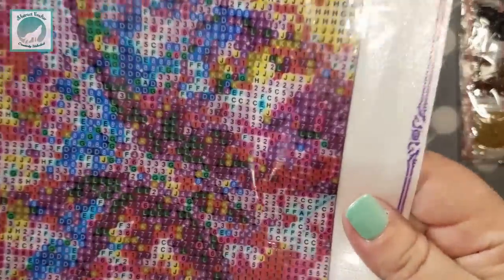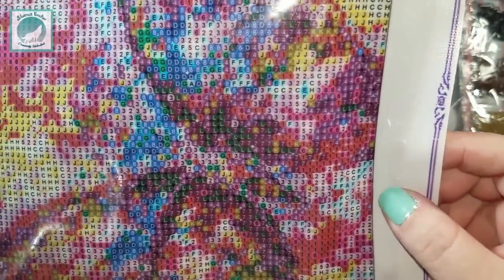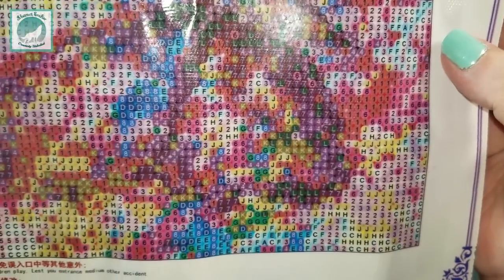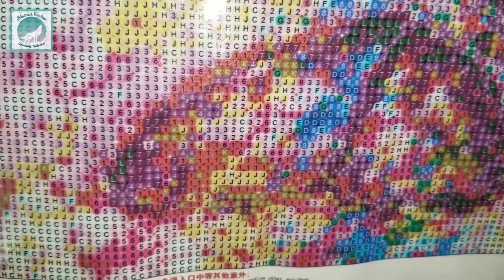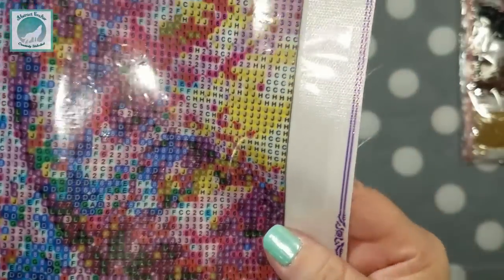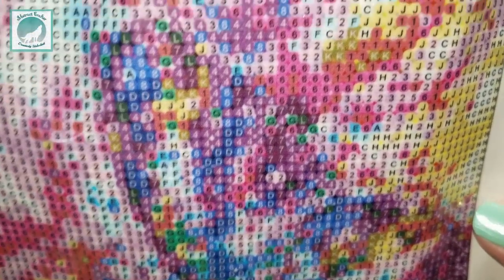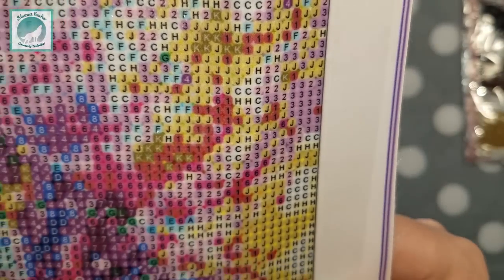So let's take a look in here, and I specifically wanted to focus on this area where there's a lot of different symbols, and just to see how clear it is and if any of them look like each other. That's the biggest thing that you'll read in reviews about specific paintings, not necessarily this one, is that people don't like when symbols are too similar to each other. And if they are, they don't like when they're grouped together. So you can see it's pretty easy to tell one from another.